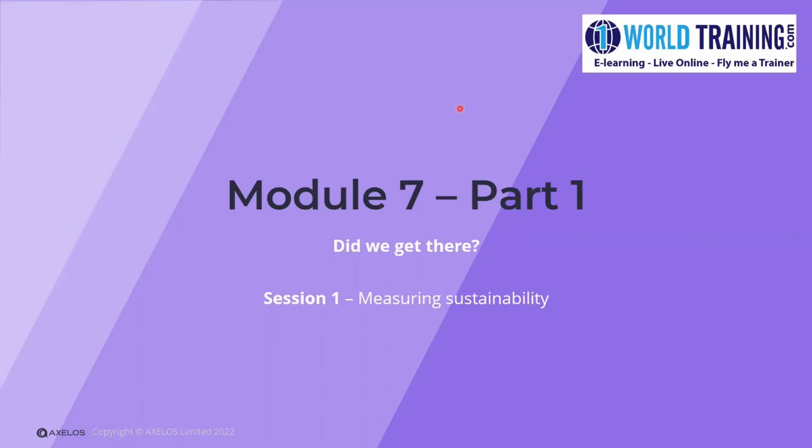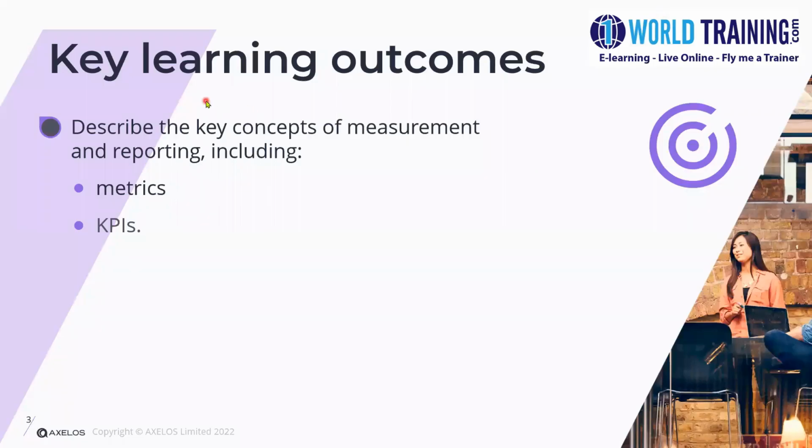Module 7 is about the "did we get there" step of the sustainability journey of an organization, which is a continual improvement journey. In this part 1, we're going to understand measuring sustainability. Key learning outcomes here would be describing the key components or concepts of measurement and reporting, including metrics and KPIs.